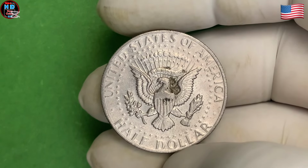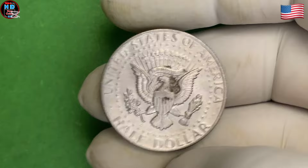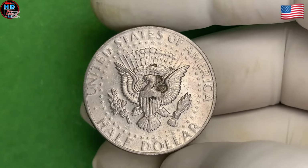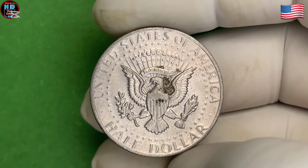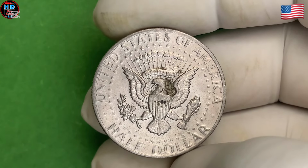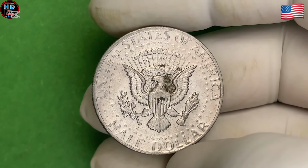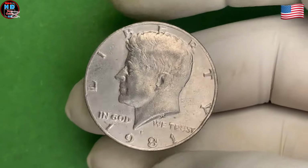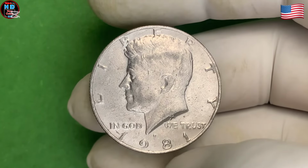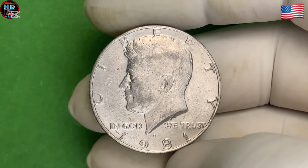However, for collectors, it's not just the value on the coin that matters, it's the condition, rarity, and any special variations that can drive up the worth. As with any coin, the most important factor when it comes to valuation is condition. The better the coin looks, the higher the potential value. If you happen to find a 1981 Kennedy half dollar in pristine, uncirculated condition, you may find it worth a little more than its face value.